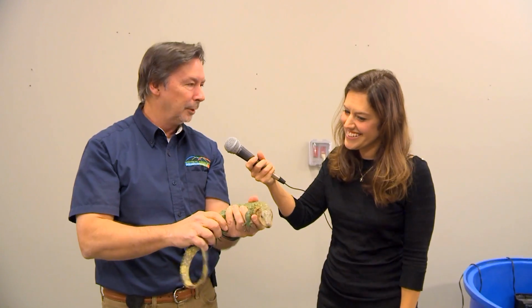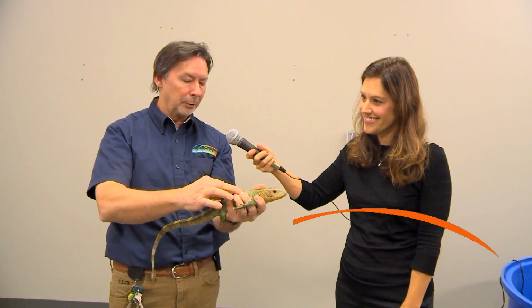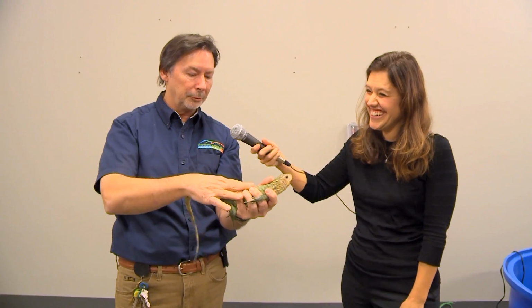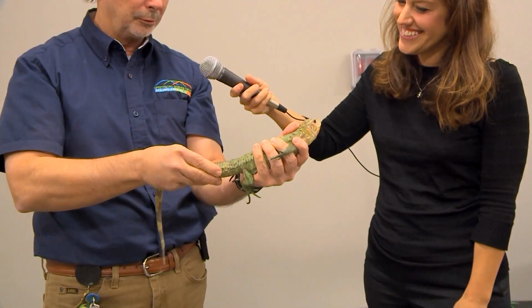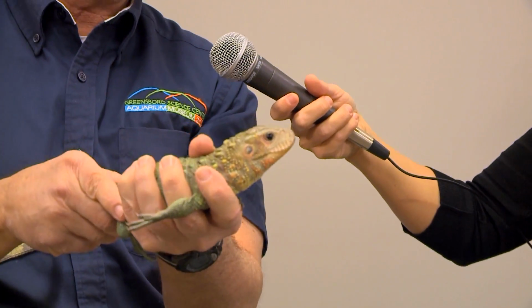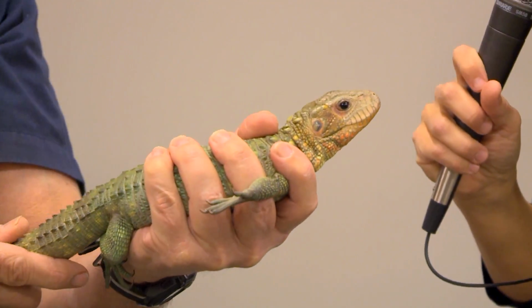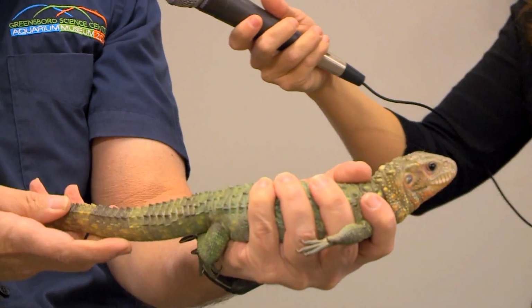This is called a caiman lizard, and some people have heard the word caiman before because a caiman is actually a crocodilian, related to the crocodiles and alligators from South America. This is called a caiman lizard for a couple of reasons. He resembles a little bit of the crocodilian look because of the bumps and scale pattern on him. He also looks a little bit prehistoric. If you look at his head, he almost looks kind of like a raptor or something like that. I can't help jumping when he does that, by the way. He's a good tail whipper.